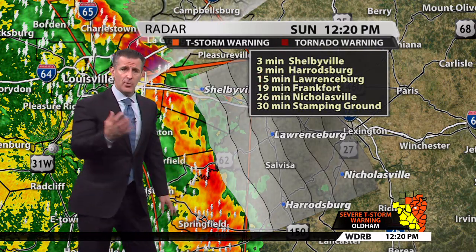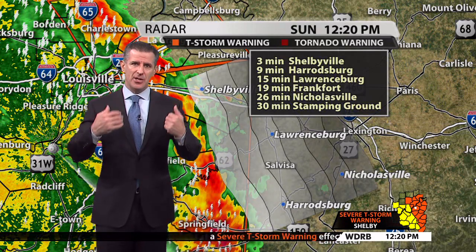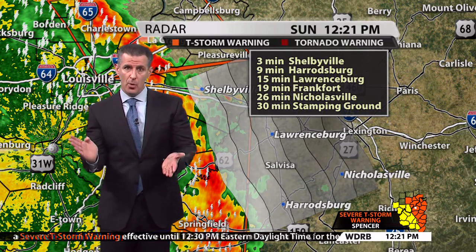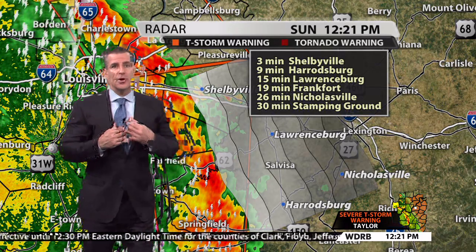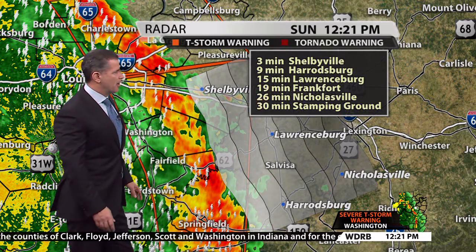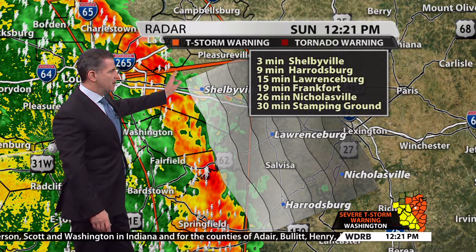Shelbyville, 3 minutes from now, be ready. Stay away from the western side of your building. If those 70 or 80 are realized, they would blow out windows on the western side of your building. Second, trees that go down are going to go from west to east. If you're on the eastern side of your structure, you would give yourself some sense of a barrier in that case. 15 minutes from now in the Lawrenceburg area, 19 minutes from now in Frankfort, and 26 minutes from now in the Nicholasville area.